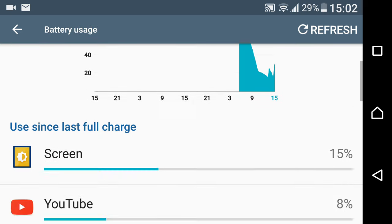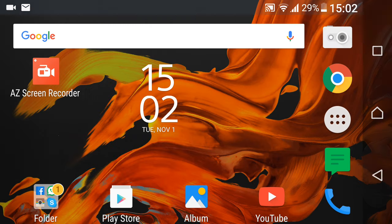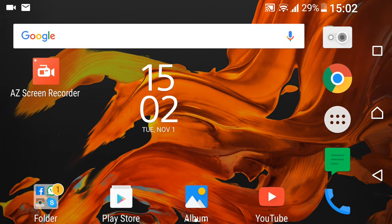Like if you see over here, I got 5 hours and 43 minutes of screen on time, but I had charged it a couple of times, so I'll charge it for a bit. So it's a mixed bag in terms of the battery life. You can expect around 4 hours on an average of screen on time. This is pretty good, but nothing exceptional. What else can I say?